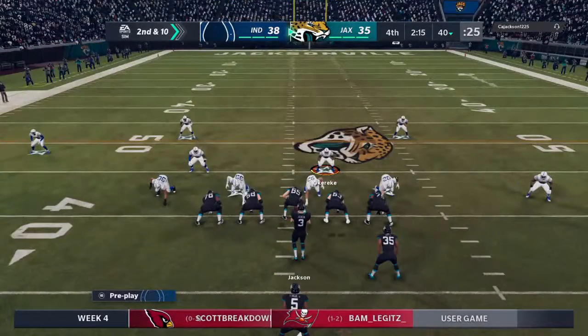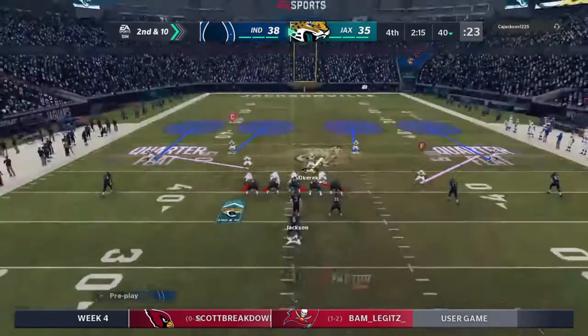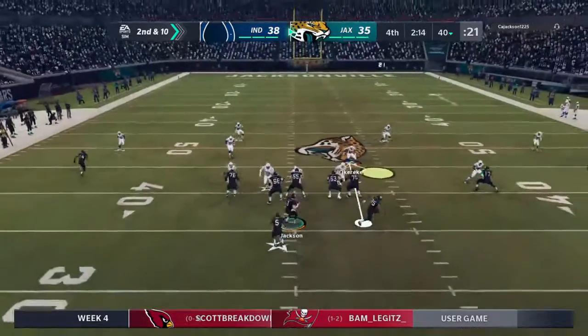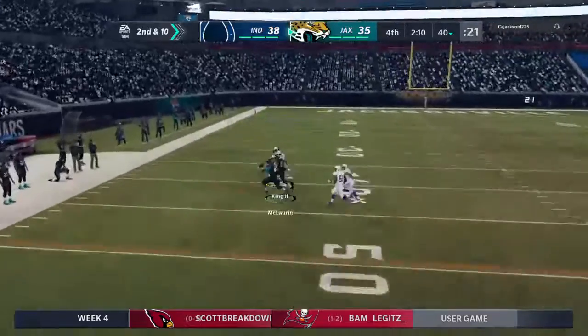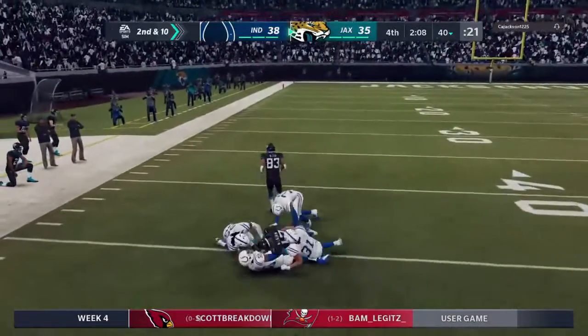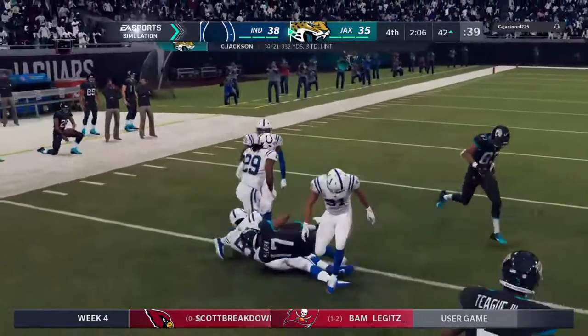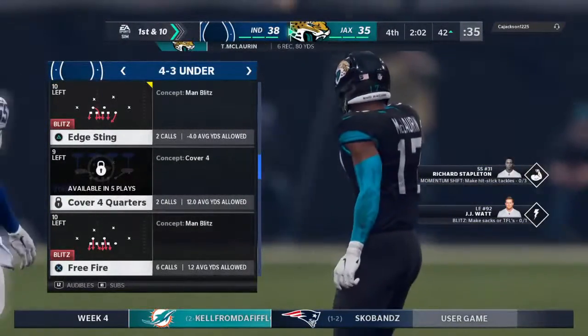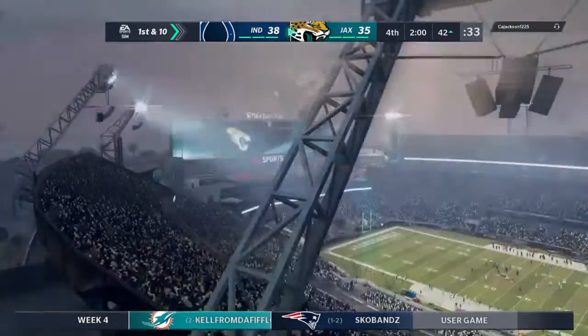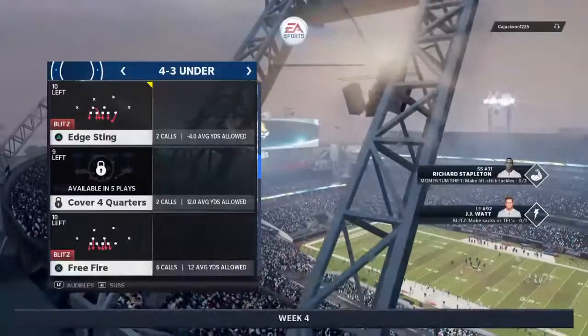So 2nd down and 10. Once again, they'll go from the 40. Now this one complete downfield on the left side. And they'll get him to the ground. And he has another first down at the Colts 42. He got 18 yards out of that one, and it gets him a new set of downs.